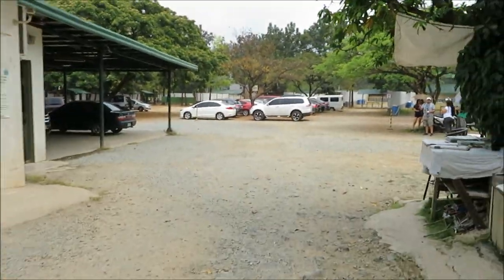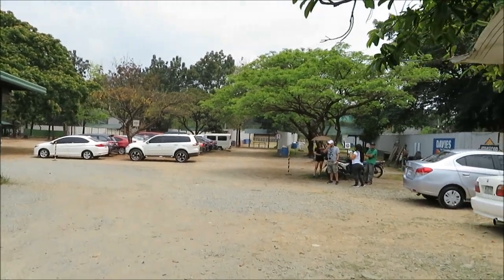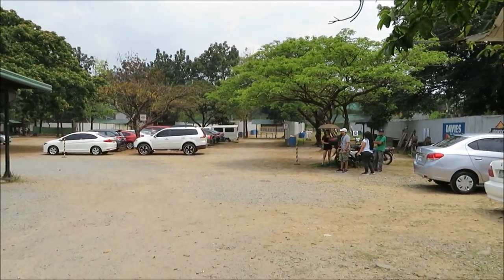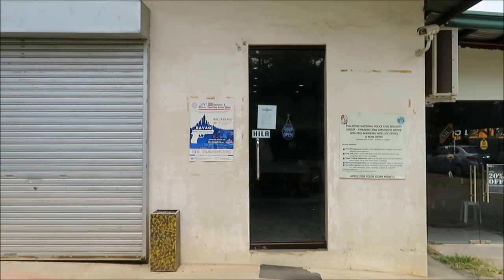It's Kuya, got security. Here are the friends, so we just arrived. Got a nice big car park. There's a nice big one at the front. And here's the office area, so we'll go in there and talk business.